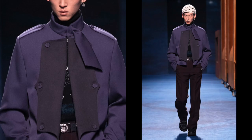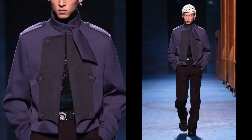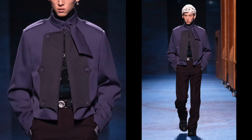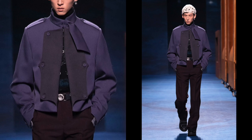This is also an interesting kind of military jacket. Something that he did with some of the other looks, if you look at the collar, it's almost like a thin scarf that goes through a buttonhole on the other side. So I do think that's kind of interesting.